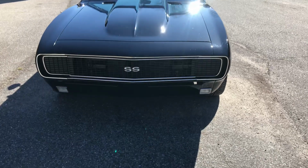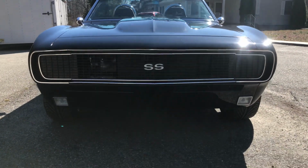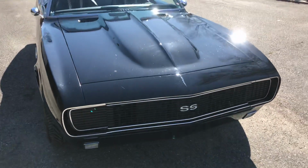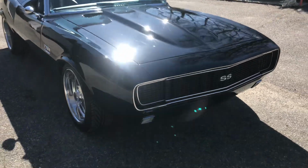Shaved front nose. This little front lip and the hood, all customized. All steel.